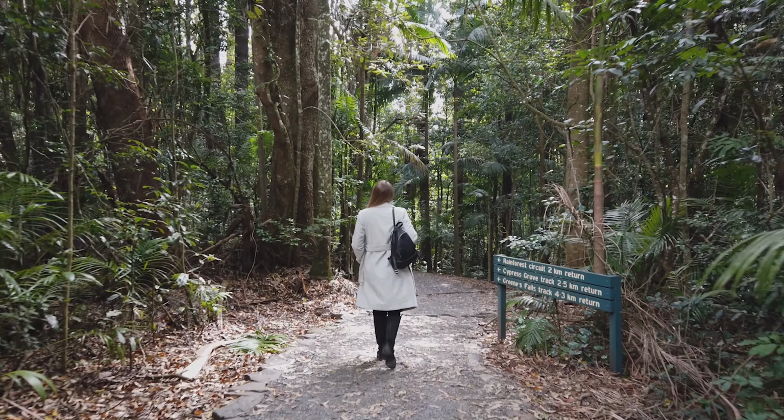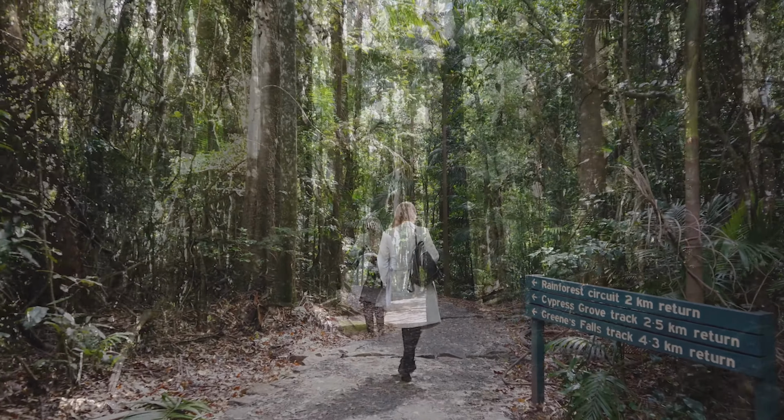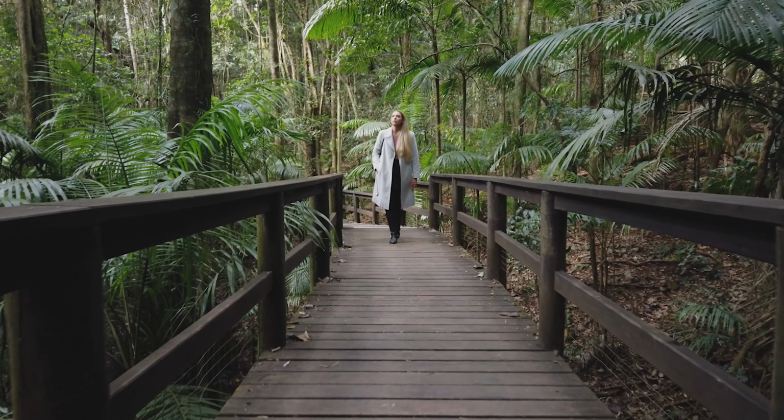We are going to be doing the rainforest circuit. It is around 2 kilometers and they say to leave about an hour to do it, which I think is going to be pretty generous. It looks like it's going to be a really kid-friendly walk, nice and flat, going through some subtropical rainforest there.